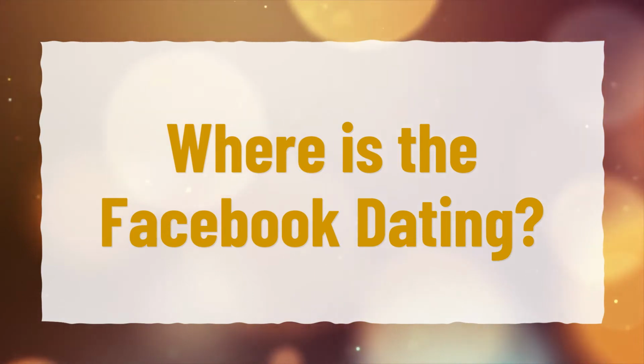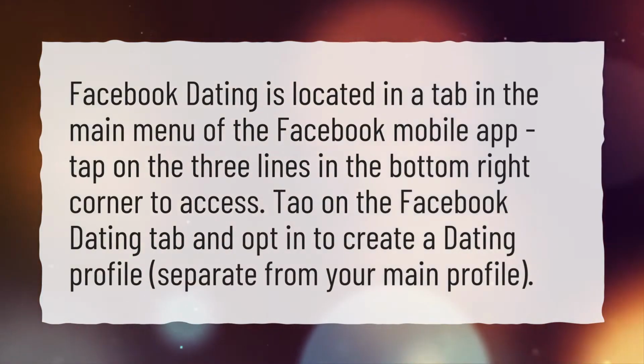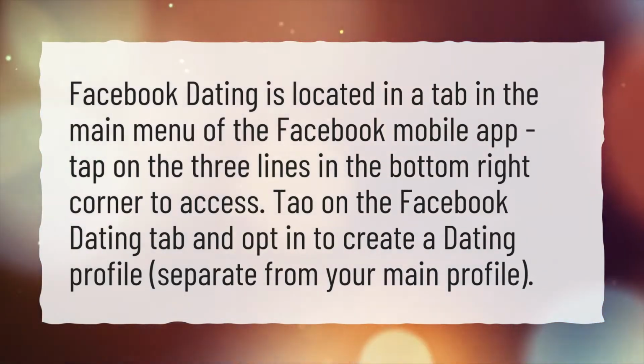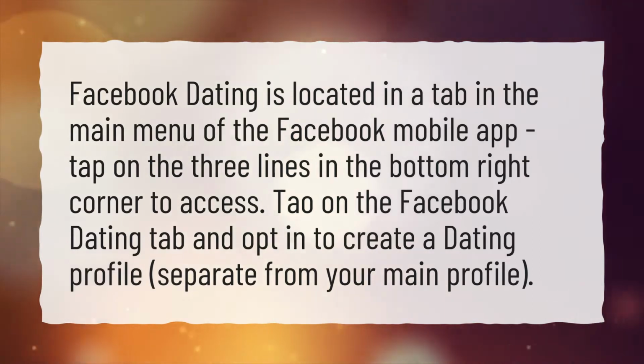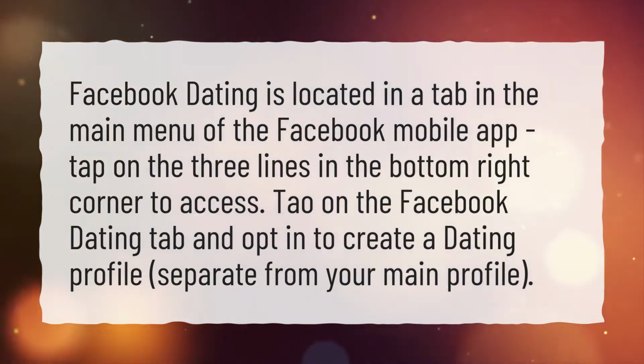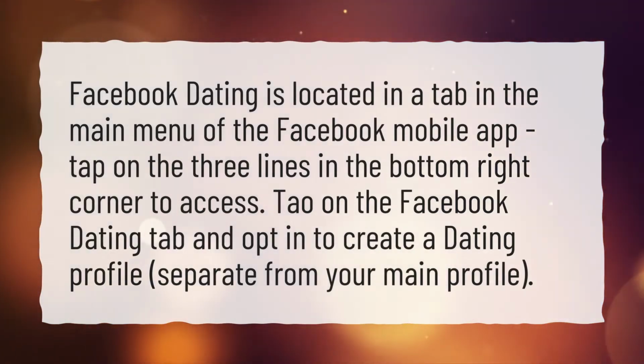Where is the Facebook dating? Facebook dating is located in a tab in the main menu of the Facebook mobile app. Tap on the three lines in the bottom right corner to access. Tap on the Facebook dating tab and opt in to create a dating profile, separate from your main profile.